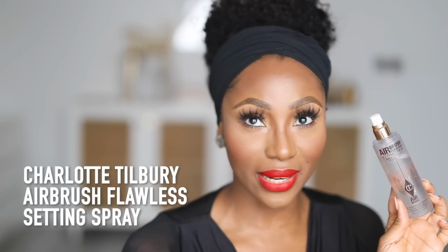I actually think I'll go with red. When my face looks like this and I have very minimal makeup on, I like to go with a bold lip. So I'm going to do a quick red lip. This is the Sephora liquid lip color in 001. Okay, to finish everything up, I'm going to spray some setting spray, and this is a Charlotte Tilbury Airbrush Flawless Setting Spray. I really like this one.